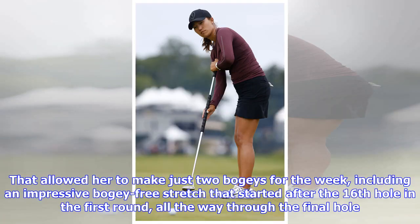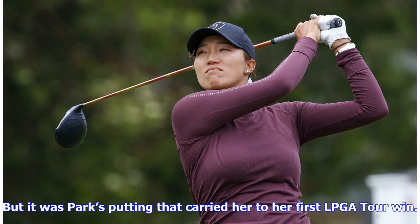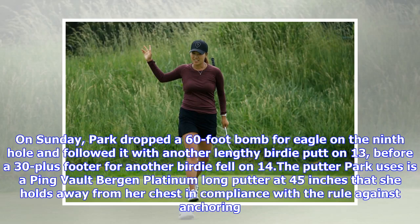That allowed her to make just two bogeys for the week, including an impressive bogey-free stretch that started after the 16th hole in the first round, all the way through the final hole. But it was Park's putting that carried her to her first LPGA Tour win. On Sunday, Park dropped a 60-foot bomb for eagle on the 9th hole and followed it with another lengthy birdie putt on 13, before a 30-plus footer for another birdie fell on 14.